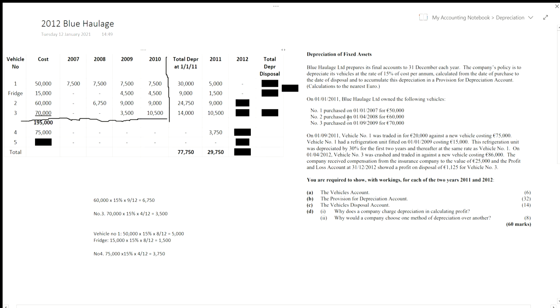My vehicle number 2, there's nothing about it here. I'll come back to it in a second, but they tell us a story here about vehicle number 3. Vehicle number 3 was crashed and traded in against a new vehicle costing 86,000. My new vehicle, 86,000. That's it right here. Vehicle number 5. This all happened on the 1st of April. So the company received compensation to the value of 25,000 and the profit and loss showed a profit of 1,125 for vehicle number 3.